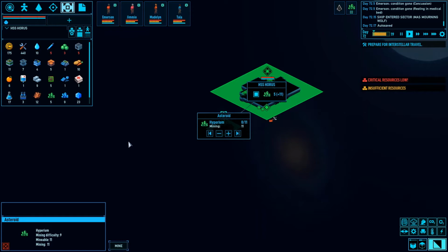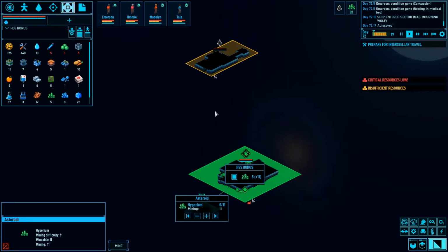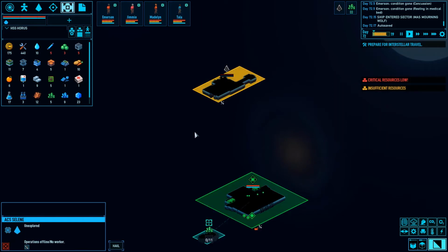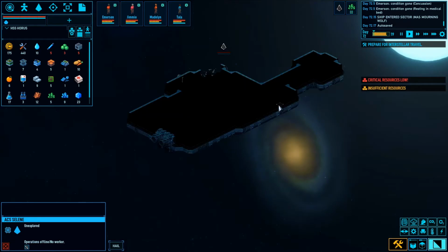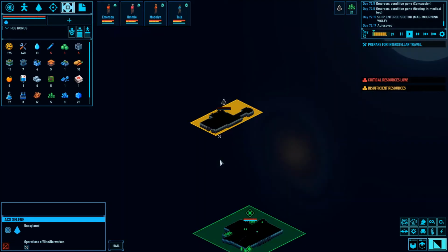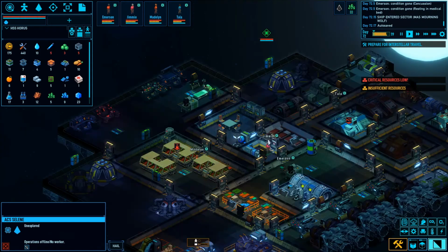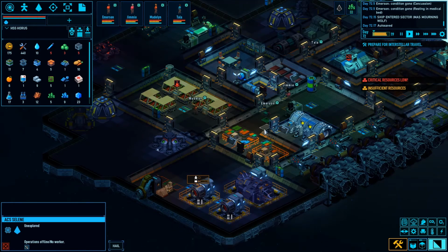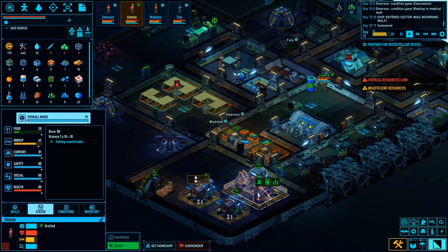And we're going to look a little bit more around systems before we go too crazy on exploring these derelicts. Interesting, you can hail derelict. I would like to explore it just in case there's a chance that there are any people over there. So I'm actually going to draft Jimmy. Jimmy, we're going to go explore that thing. Get in here.